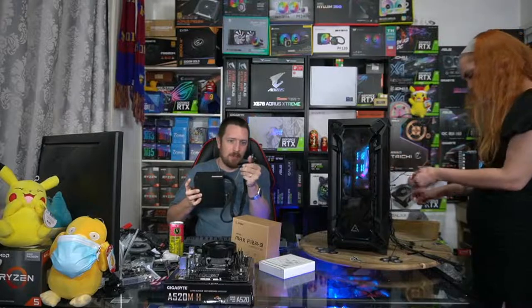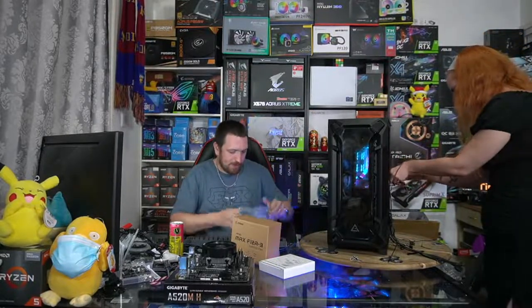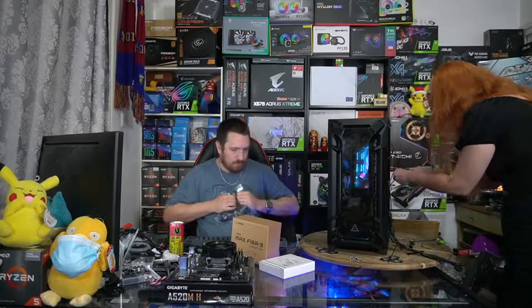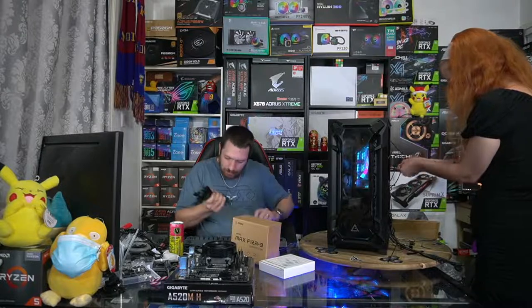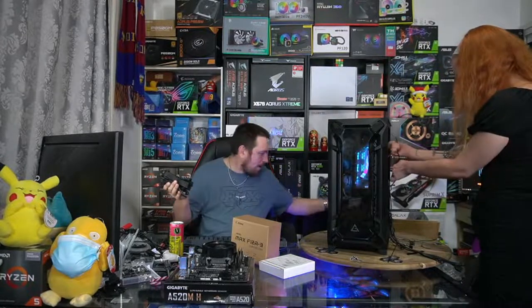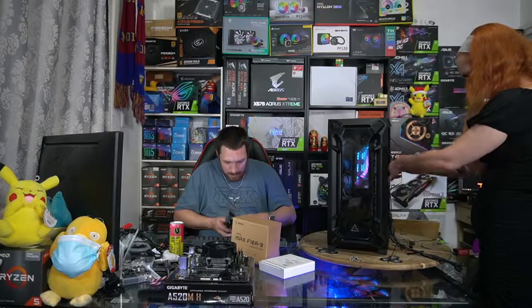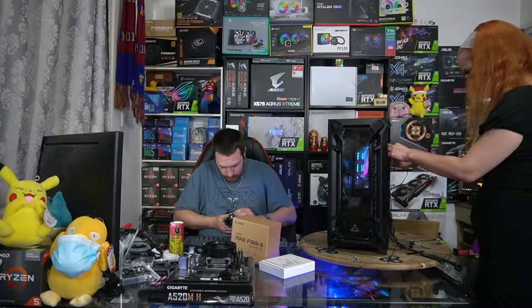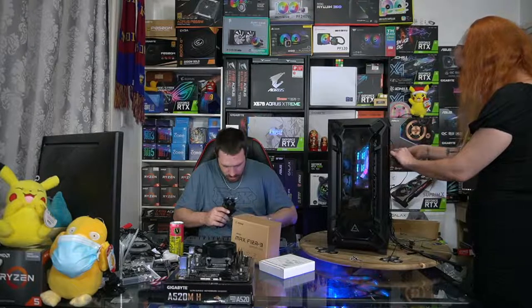All right, so this is a semi-modular power supply. We've got a CPU power and a motherboard power cable that are permanently attached, and then all the other cables here are optional. So out of all of these, we only need one other cable. I don't like how the cables are folded over and crinkled. Yeah, but you just bend them out, that's fine. But it's so crinkly. I don't like that.